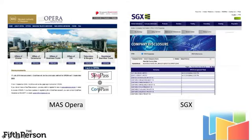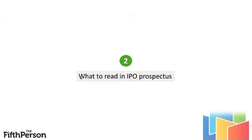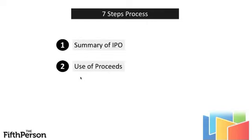Let's go back to the slides. So now you know where to get the prospectus from, MAS Opera or SGX. The next thing is you must learn what to read in the prospectus. I've already broken down the 7 points that you're supposed to read, the 7-step process. Firstly, you must read the summary of the IPO. Then you must understand the use of proceeds: when they raise the proceeds, what they're going to use it for, which I'm going to talk about later.